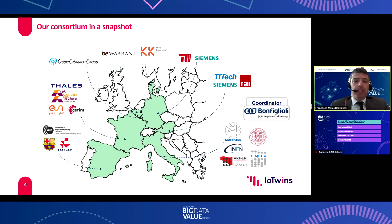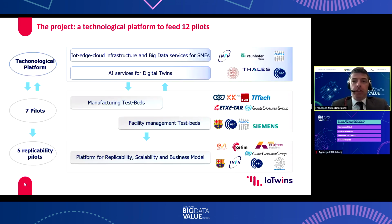The other companies, maybe I will talk a little bit about them later on during the presentation. Okay, here is the structure. The structure is the following.